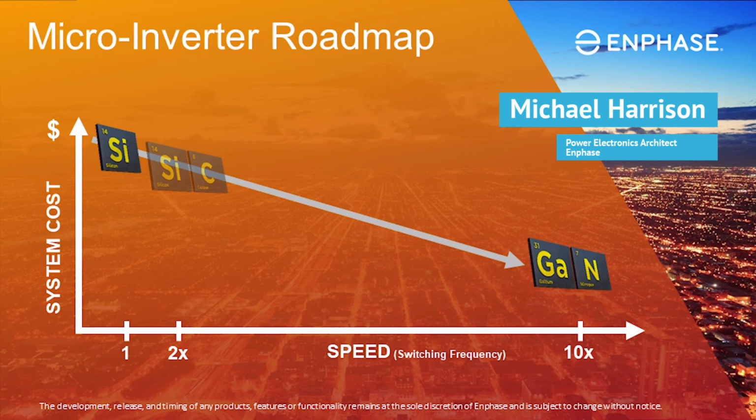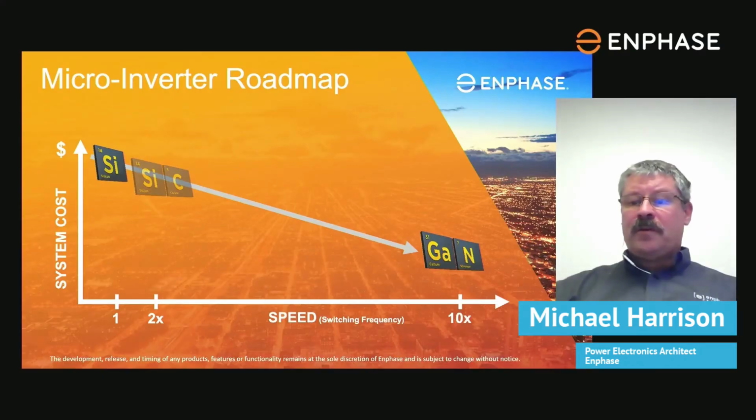Enphase has had a relationship with Navitas since 2015. We appreciate the focus on and support of the Enphase microinverter roadmap, with gallium nitride at its core.